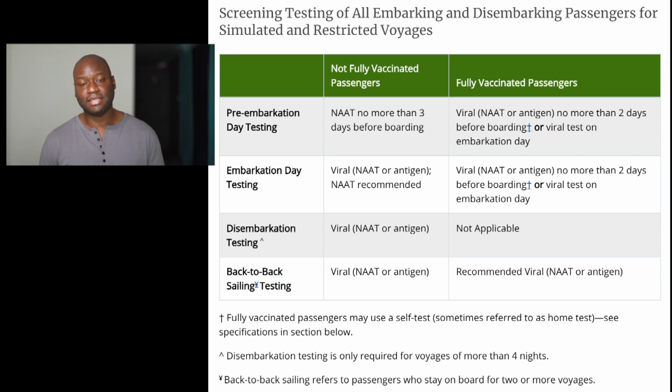If you're aware of what's going on, the latest news from the CDC and really from the cruise lines is this. The CDC has set forth a recommendation that cruise lines should test fully vaccinated cruisers 2 days prior to embarkation. Before it used to be 3 days, and now it's 2 days, at least from September 13th or mid-September, most cruise lines will begin to implement this.